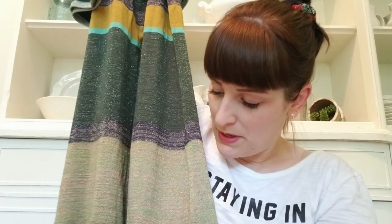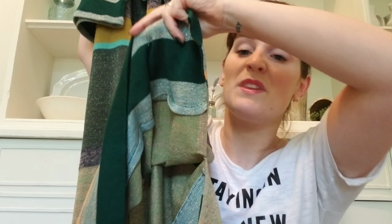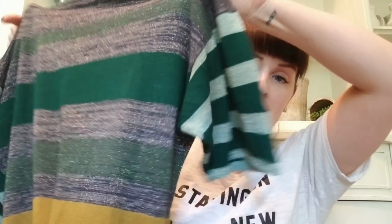It turns out the people that had it before me hemmed it, so I'm going to let the hem out and see how I like it. It'll give it an extra 3 or 4 inches, so it'll probably be more like a maxi dress by the time it's done. But I just love the fit of it.